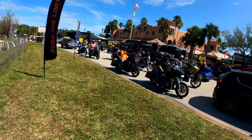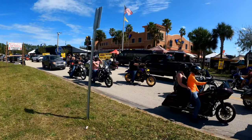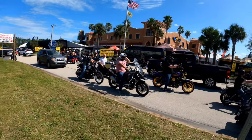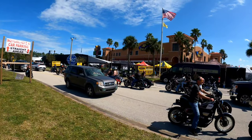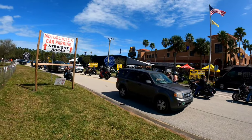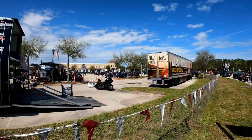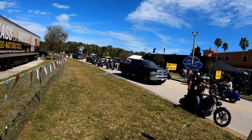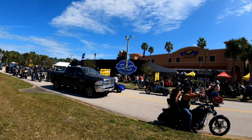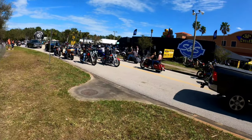We're just gonna take a walk here, check out some bikes. Look at them gold wheels right there, boy. Hog heaven. I guess that's where that meaning comes from. Look at all them hogs. Hog heaven.